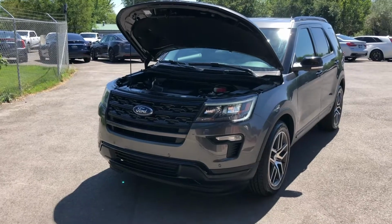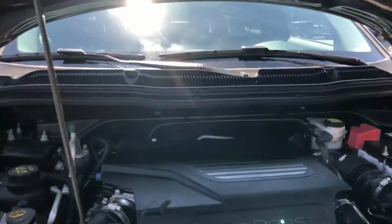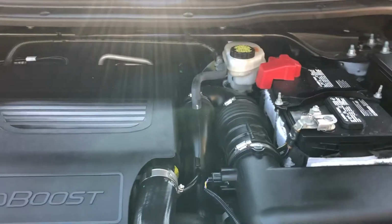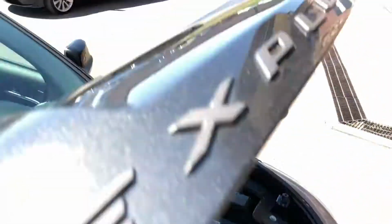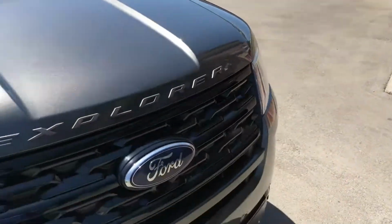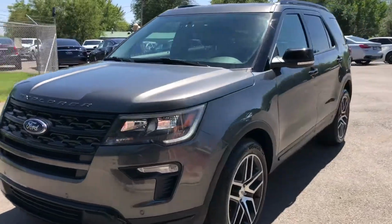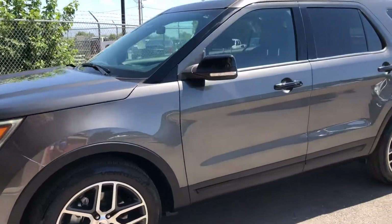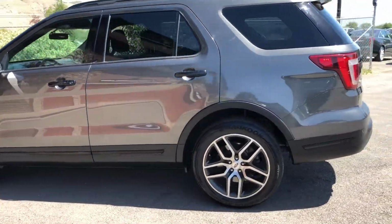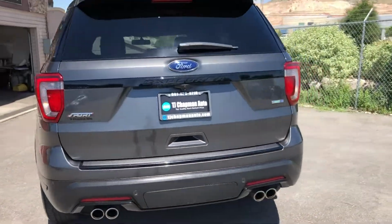Hello everyone, today we have a 2018 Ford Explorer Sport with EcoBoost. Ridiculously clean engine. I'll go ahead and drop this down, take it for a tour. It does have a metal flake in the gray paint. Alloy wheels. Dual exhaust.